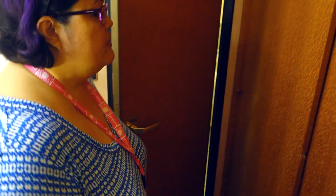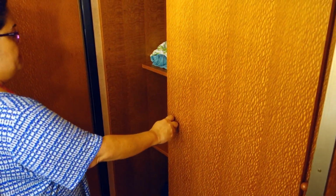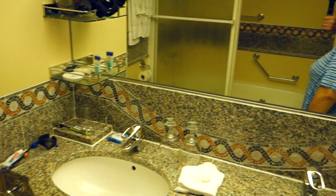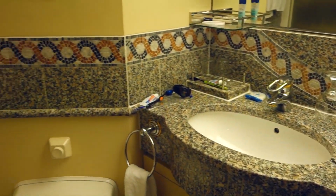And then here you have these two big closets. One is a regular hanging one. One has all our messy stuff. Lots of room. That's one great thing about this suite. Here's the bathroom. Double vanity, which is really nice. And a very nice bath and tub thing.